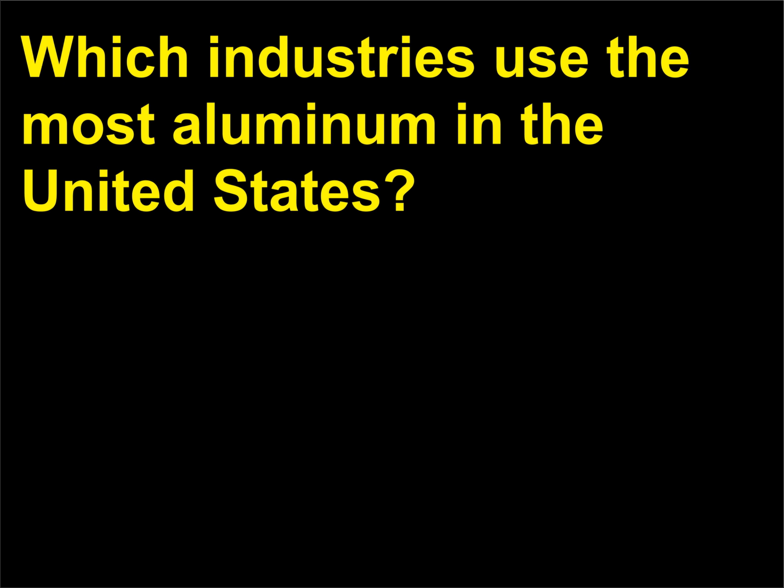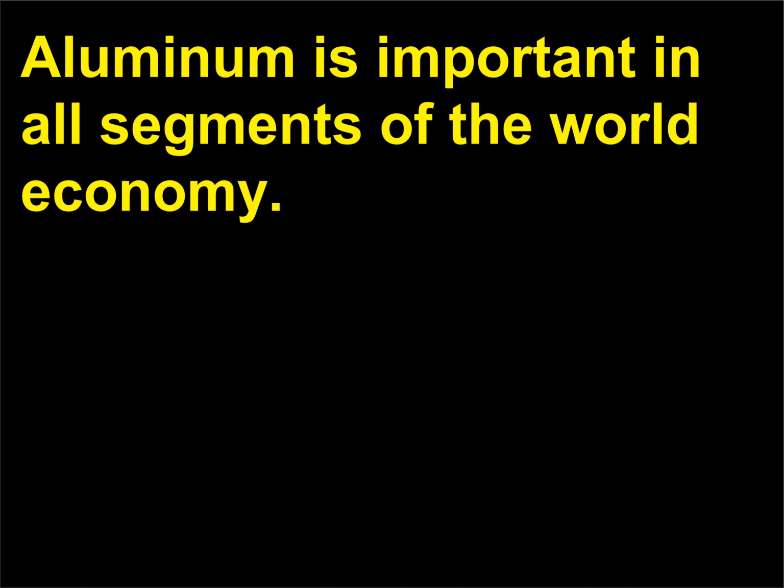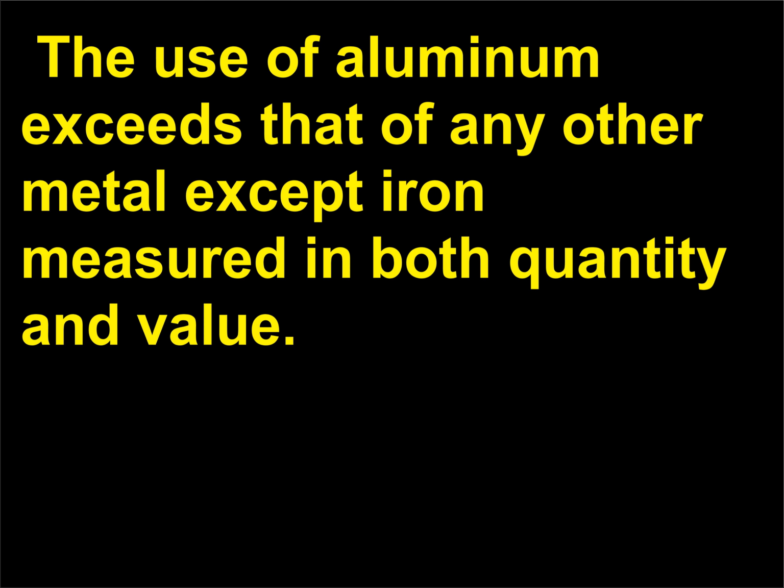Which industries use the most aluminum in the United States? Aluminum is important in all segments of the world economy. The use of aluminum exceeds that of any other metal except iron, measured in both quantity and value.